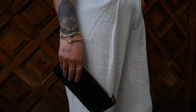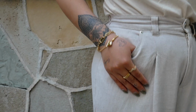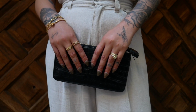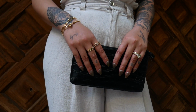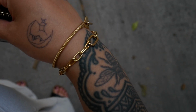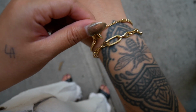So for my jewellery, I decided to go with an all gold look and layer up my gold Pandora Me link chain bracelet, which I always wear with this beautiful Pandora Moments heart T-bar snake chain. Just to mix up the texture, I really love this combination as it creates a beautiful contrast against each other.